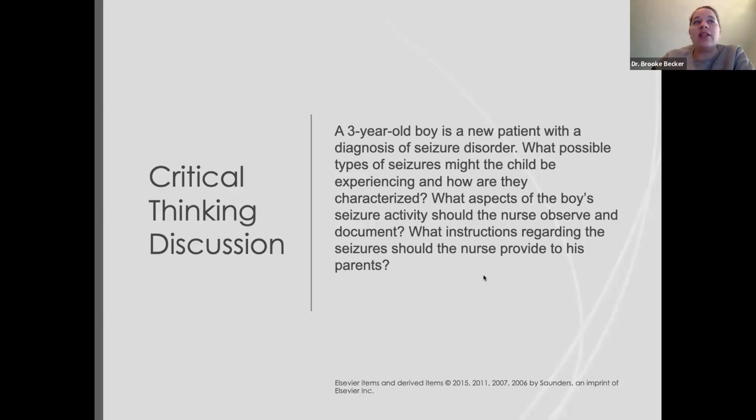Okay, what aspects of the seizure activity should the nurse observe and document? So when a kiddo is having a seizure, what should you as a nurse be looking at and observing? The time and the aura and what happens after. Yes, the length of seizure. What about while they're actually having the seizure? Just their body movements and stuff. Yeah, seeing which parts, like their arms moving.